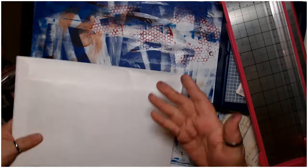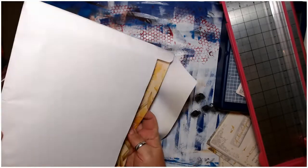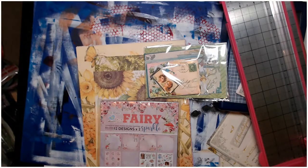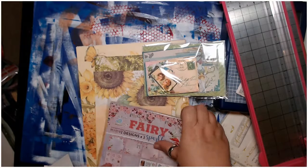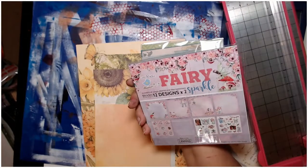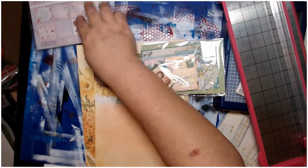I went ahead and I put this together, and this is the most expensive item in the auction. It's $12. And let me show you what you get for your $12. Okay, so first off, you're going to get that Little Birdie fairy paper, the 6x6 inch pad that I used to make that small fairy journal. It is a full pad. It's never been opened, so you're going to get that.